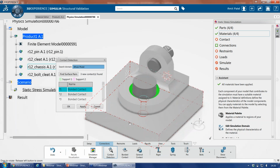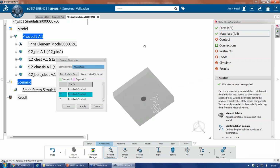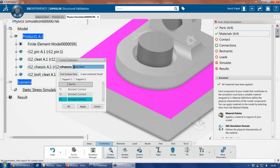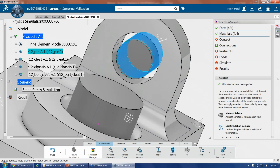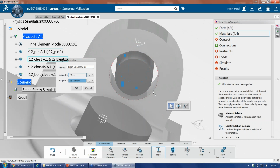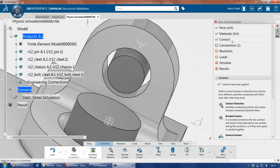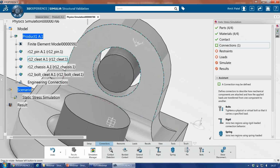Okay. So one of them looks like it's the underface of the bolt and this top face. The next one is actually the bolt in the hole. You can just about make that out. Then the other one is the bottom of the lug to this top face. Now the one I'm missing is an actual rigid link between the pin and the lug itself, because they're not actually in contact or penetrating, so it's missed it off. So I'm going to create a rigid connection between those faces. And that's my contact and a connection defined as well. So I used a rigid connection to connect those two.